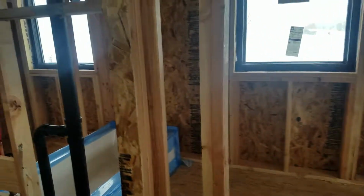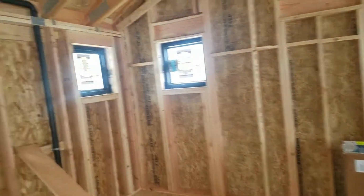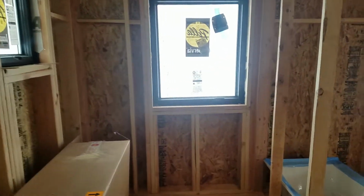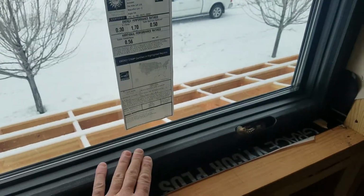First thing you notice, you've got a spare bedroom, and the reason I call this a spare bedroom, again, you've got these high windows which gives you room for your beds and some of your floor space, but then you do have your egress window. And again, these are Pella casements. This is not a low quality product. These are really good, efficient windows.